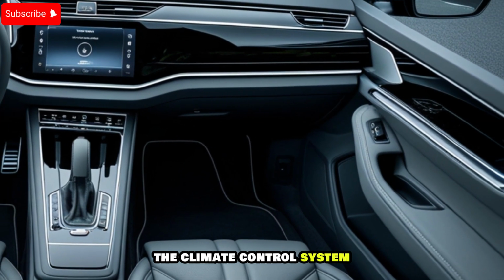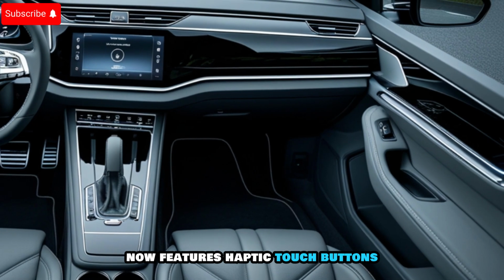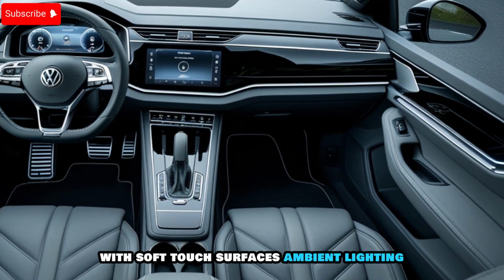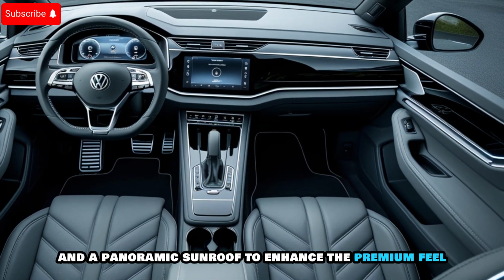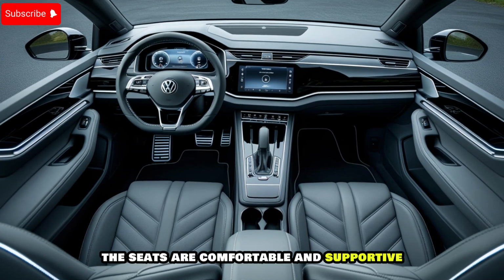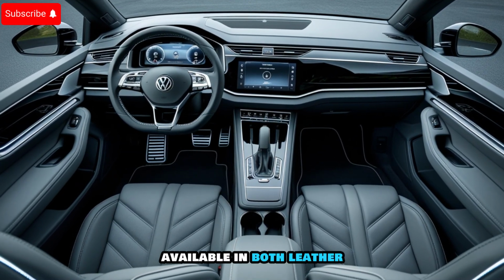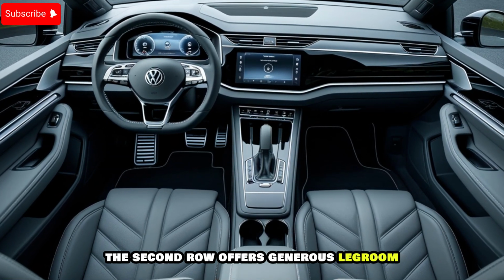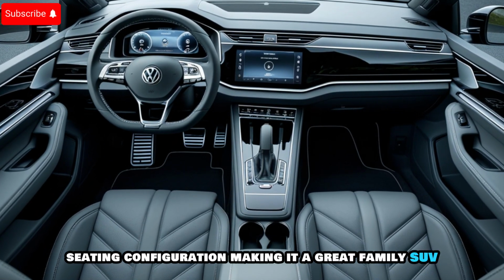The climate control system now features haptic touch buttons, and VW has improved the overall material quality with soft-touch surfaces, ambient lighting, and a panoramic sunroof to enhance the premium feel. The seats are comfortable and supportive, available in both leather and sustainable material options. The second row offers generous legroom, and there's an optional third-row seating configuration, making it a great family SUV.